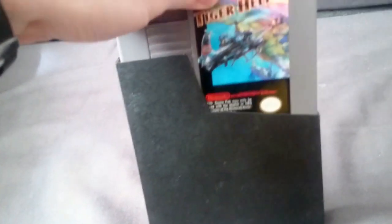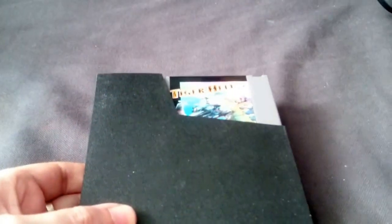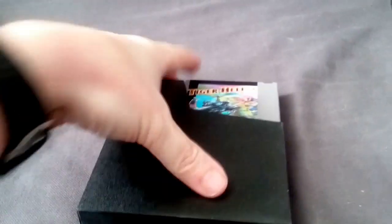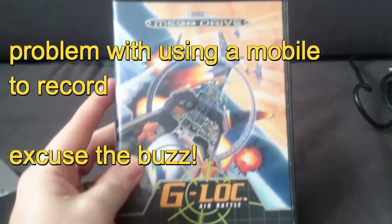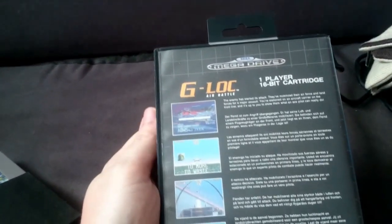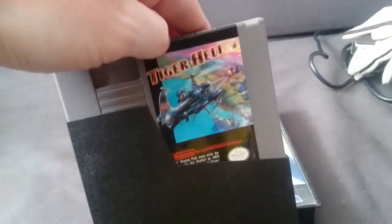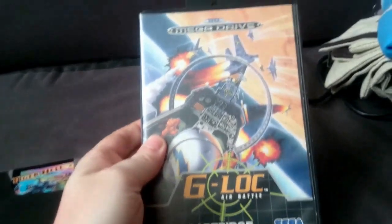Now, there was another seller whose name I don't know, and I did spy this, which is Tiger Heli, NES. Another shooter. Shooters have been very much a theme of NERG for me this year. He was asking originally 8 for this. I offered him 6. He said 7. And I said, well, bundle it in for 10, you got a deal. He said yes. So I also got G-Lock Air Battle on the Mega Drive, which he was asking £4 for, which is complete and in very nice condition. So I have a bit of a play of this on the Retron 5, and it's actually really good fun. Much better than I expected. This was what I was really after, Tiger Heli, but glad to pick up G-Lock as well.